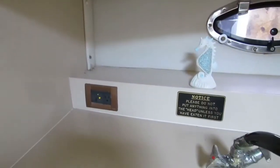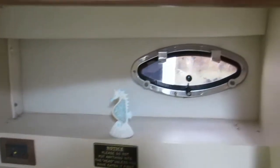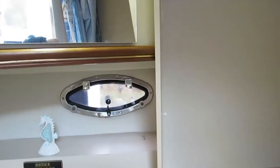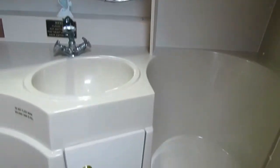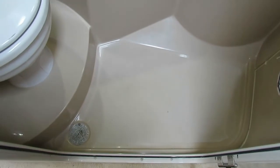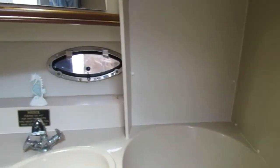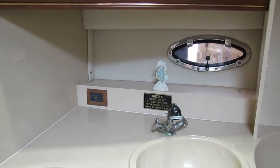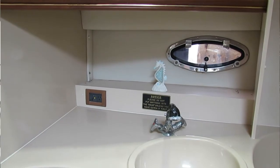You also have a couple of power outlets here. Port light for some natural light. And then storage there. And down here you have the drain. Goes to a sump pump, which also works as it should. Alright, that was a little bit of an addition for the head compartment.